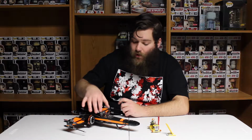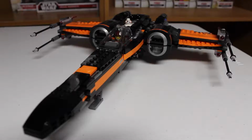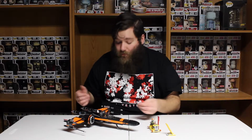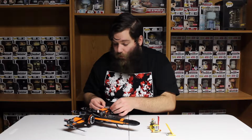I didn't bother putting the studs in just because of fear of habit. I accidentally hit stuff and it shoots out. I've had that happen a couple times with this, just with the flick fire missiles. But it's equipped with 4 of them.